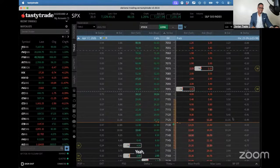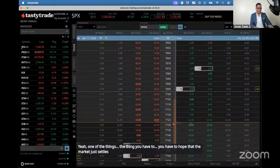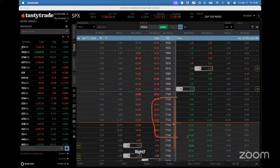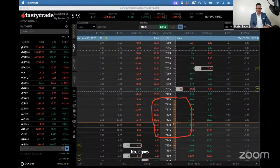The thing you have to hope is that the market just settles down to the point where it stays something like this, right? Yeah. No, it goes no closer than 10 points to your short legs on either side going forward. And then the premium just comes out, right? That's what I can hope for.